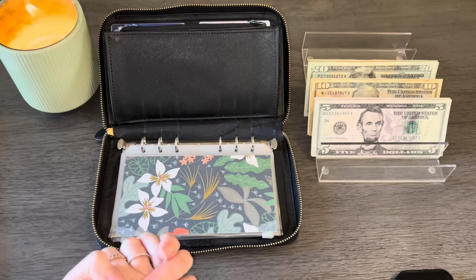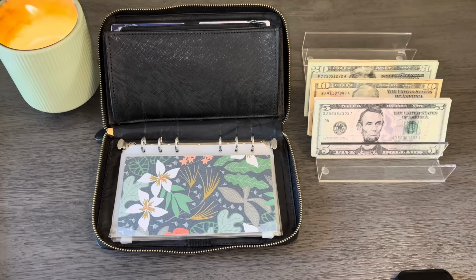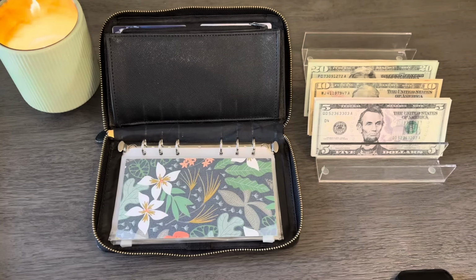I am 30 years old. I live in Texas. I work full-time as an office manager at an air conditioning company, and I recently purchased my first house, so we are just getting used to being a homeowner, the first month of our new bills, things like that, and obviously doing some cash stuffing and budgeting.